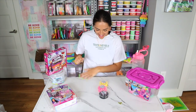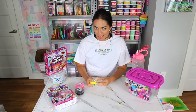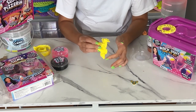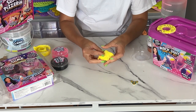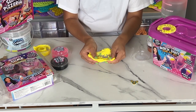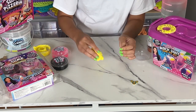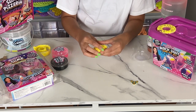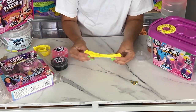Okay, so next up we have Golden Sponge Cake. This is Twinkie bread, as you guys know. And I actually want to do a video soon where I compare my store-bought slime to my homemade slime. So if you want that, let me know down below, because that'd be kind of a fun video, I think. And I also want to do an extreme slime makeover of my Target slime.